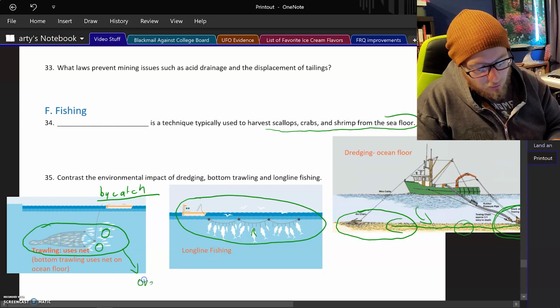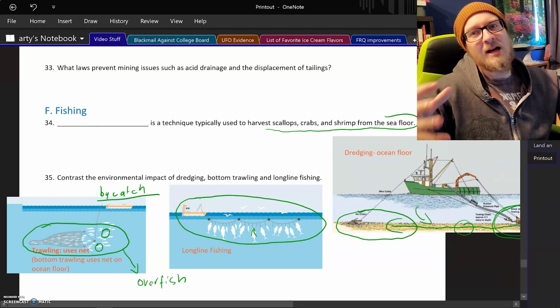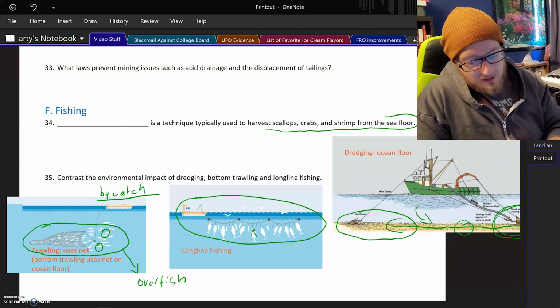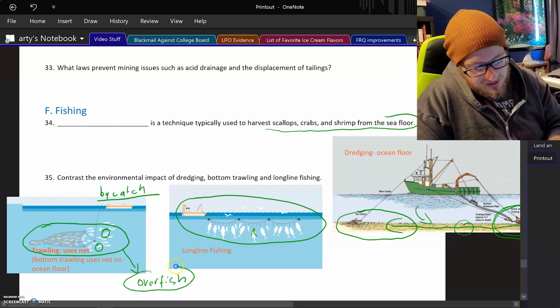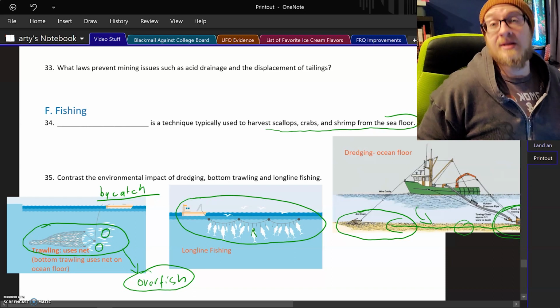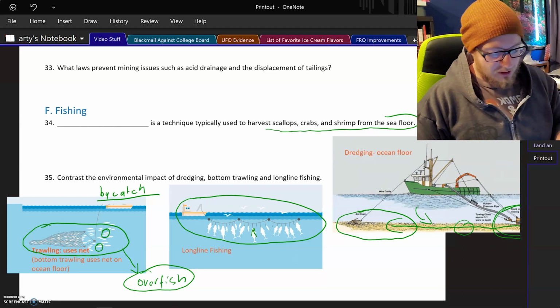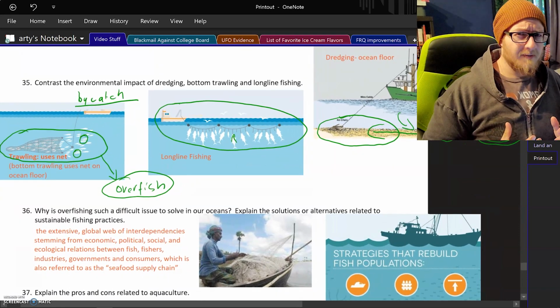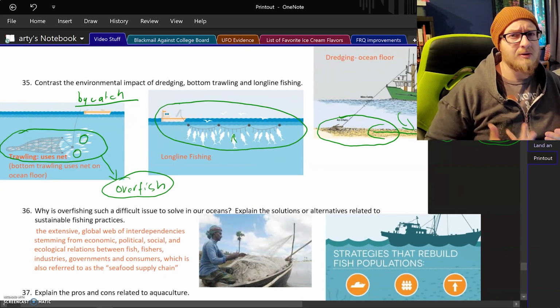It's easier to overfish with longline fishing. You're not using a giant net, so you're not catching as much as you can. You're catching whatever attaches to the lure. So when we think about overfishing, we usually imagine trawling being the most at risk of causing an overfishing issue. Well, why is overfishing such a difficult issue to solve?